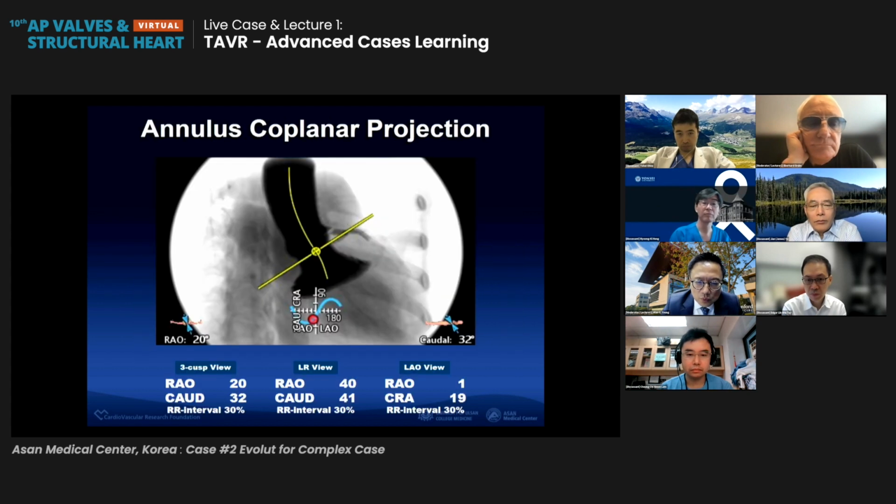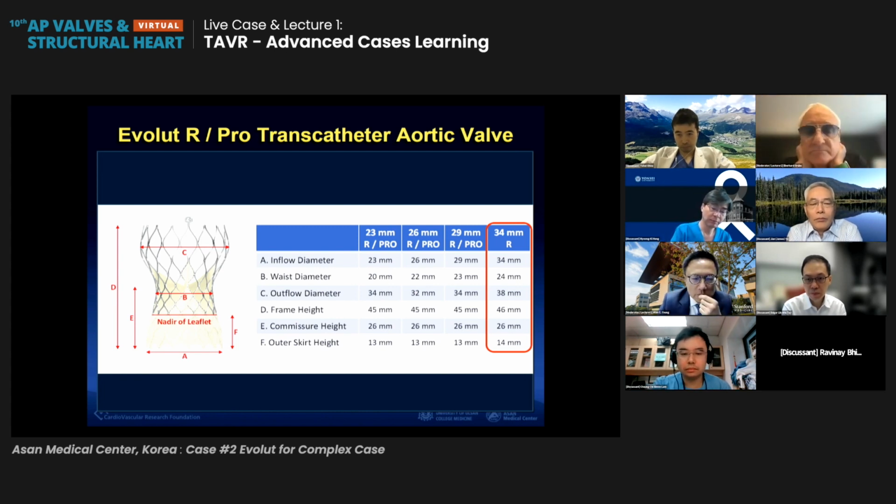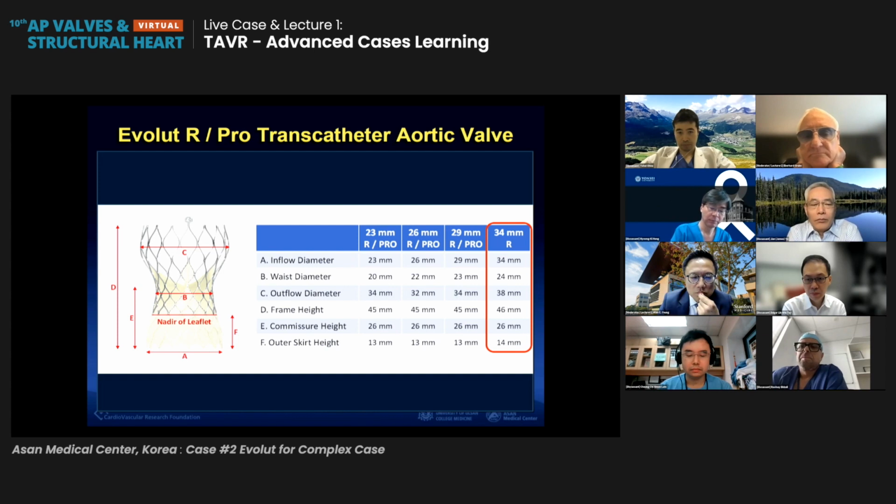This is a specification of the Evolut R. The inner skirt height is 14 millimeters, so higher than the coronary height. We discussed the implantation depth with Professor D.W. Park. Relatively, the trend now is high implantation, but we try to avoid coronary obstruction, so a slightly deeper implantation is planned.